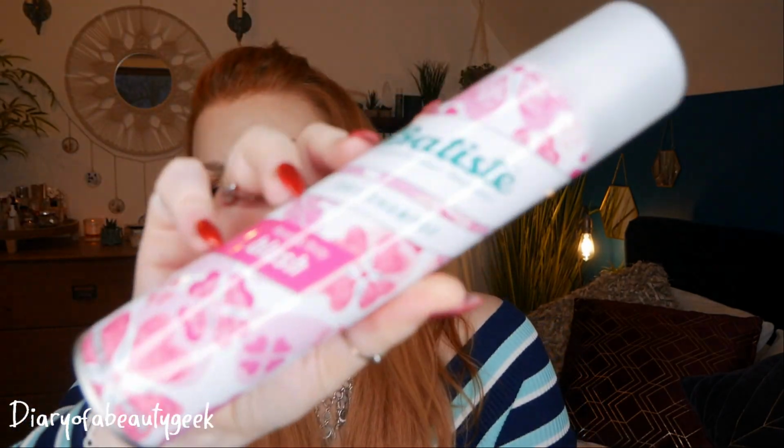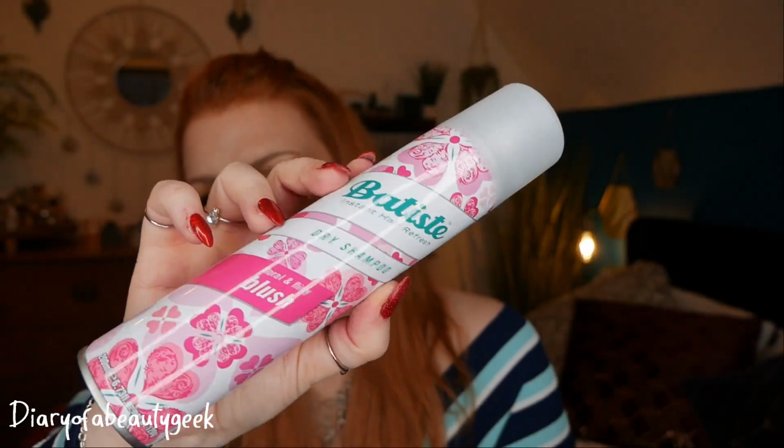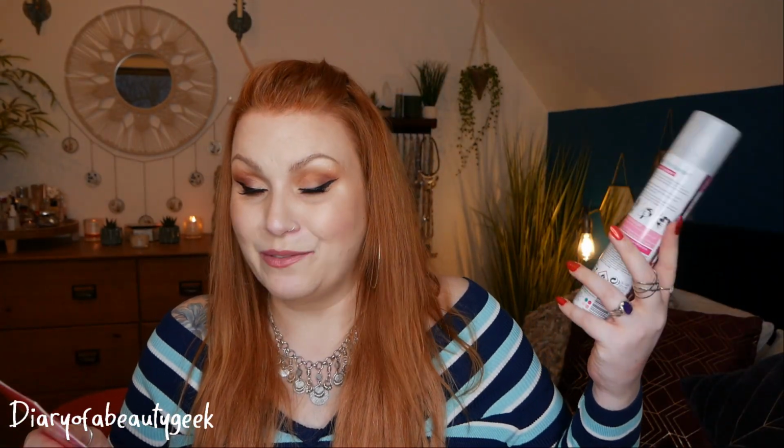Next we've got a full size dry shampoo from Batiste. This is a floral and flirty blush dry shampoo, and there's 200 mils here. Always handy, always handy. I have to spray it. No, it's fine. It's not overly rosy smelling. I do love floral smells, I just don't like rose. But yeah. It says Batiste not only refreshes the hair in between washes, but adds volume and texture too. Simply shake the can, spray onto the root and massage into your hair.